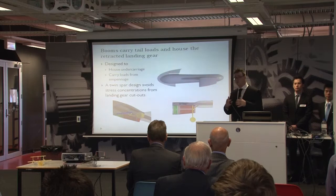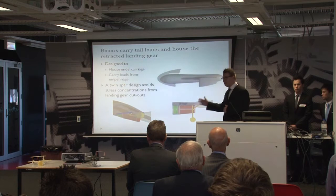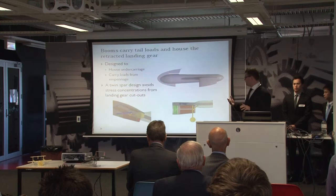Within the booms themselves, we selected a twin spar design to carry the structural loads. This avoids any stress concentrations that we would have experienced were we to use a traditional stressed skin structure and put a cutout in that. One final note, the main landing gear, which has its pivot point forward of the rear spar, hence has to hinge around the rear spar in order to not violate it.